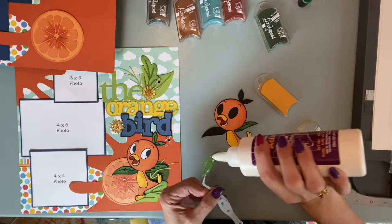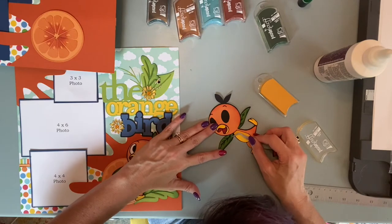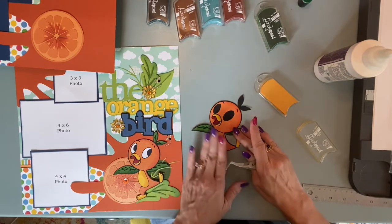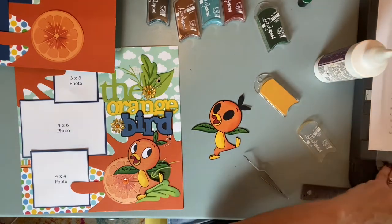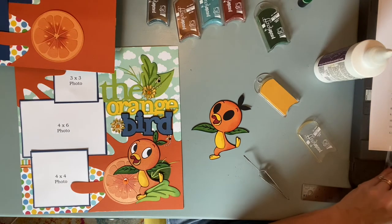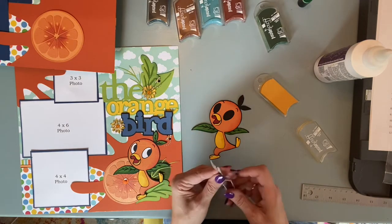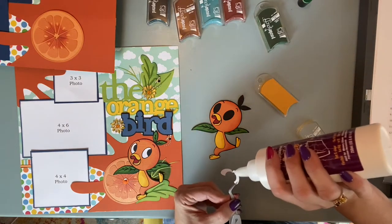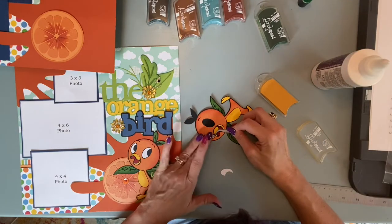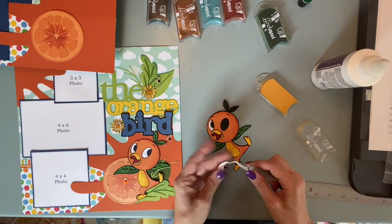Isn't he so cute? I just think he's one of the most adorable little Disney characters. All right, so now we have his two eyes. Again, always look for the texture side up, and then that way you'll know you have the right direction there. Now he's starting to look a little more alive.